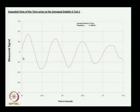Once the dolphin is hit by the tugboat and the tugboat goes away, then the dolphin oscillates. That oscillation is picked up by the signal and it dies down after a certain number of cycles, maybe after 10 or 15 cycles. From this crest to this crest is one cycle, this is called a trough, and this trough to trough is another cycle. So this is one cycle. We have taken the measurement of the steady signal 25 seconds after the tug has hit, and it's a free vibration test.